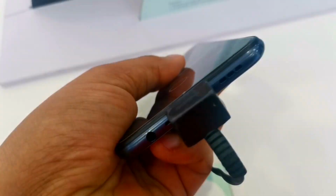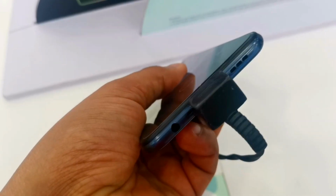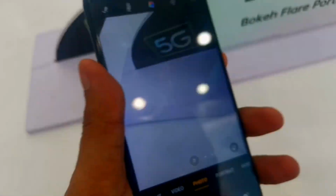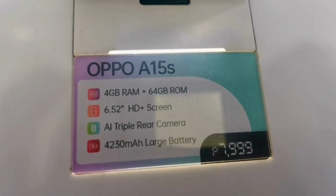Platform OS Android 10, ColorOS 7.2. Chipset MediaTek MT6765 Helio P35 12nm. CPU octa-core 4x2.35 GHz Cortex A53 and 4x1.8 GHz Cortex A53.